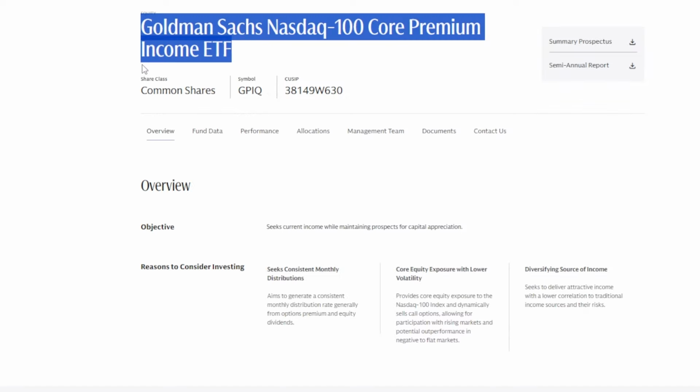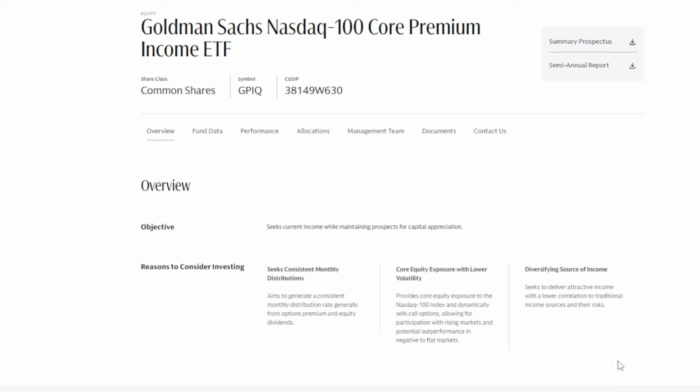So now that we talked about GPIQ, the Goldman Sachs Nasdaq 100 Core Premium Income ETF, we talked about how this ETF works, what it offers, and its performance up until this point. I'd lastly want to hear from you guys down below. Is GPIQ either in your portfolio as of right now, yes or no, and or will it be in the future? Let me know down below in the comments.